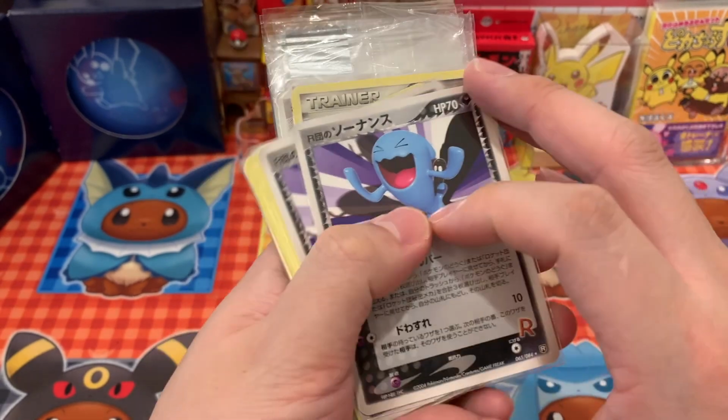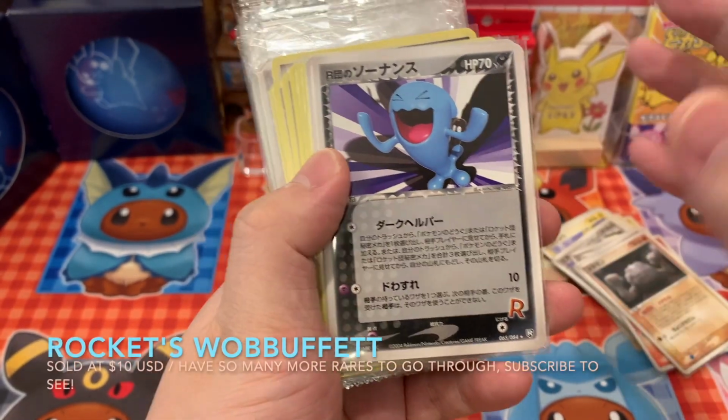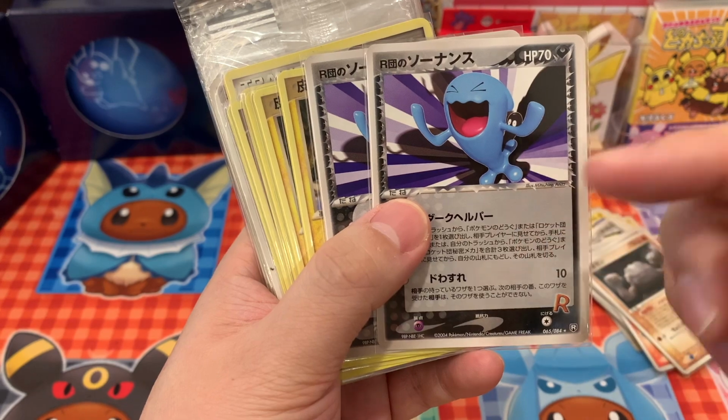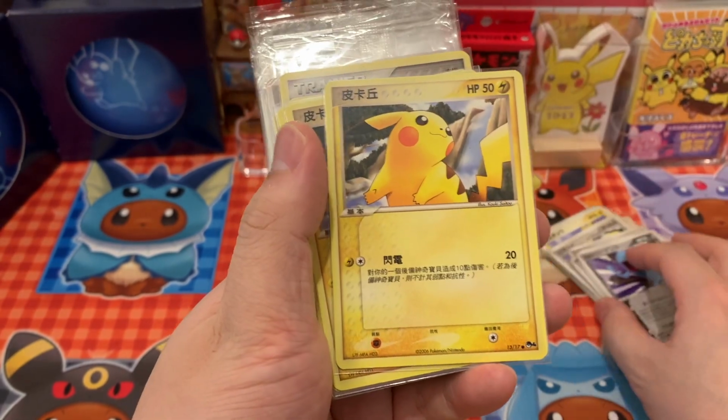These Wobbuffets, I just think it's really cool. It's a rare. I got a whole bunch more rares I have not gone through, but these are the rares that I really think are quite special, that I quite like. And I just like the graphic, and it's a Team Rocket Wobbuffet as well. Condition of a lot of these are really good.